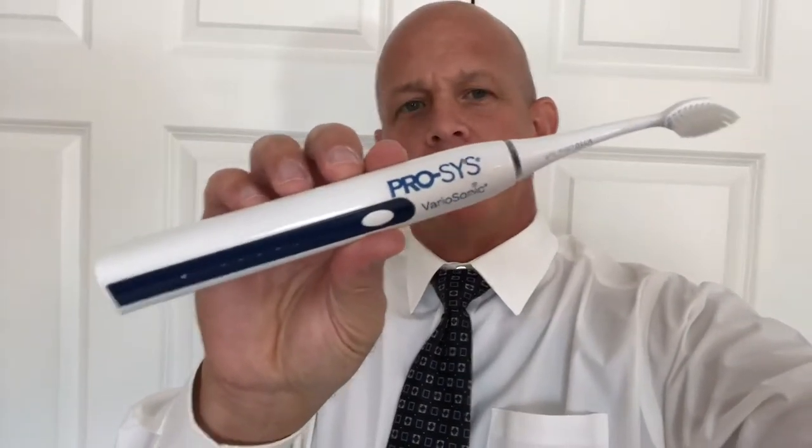It's the new VarioSonic Power Toothbrush by Prosys. The VarioSonic has 5 speeds and comes with 5 different brush heads, all with different stiffnesses. This gives your patients 25 possible solutions, and it's the first power brush that's perfect for every one of your patients' mouths. What is really awesome about the Prosys VarioSonic Power Toothbrush is that in one box, there's everything your patients need for any oral condition. If they suffer from sensitive teeth or gums, or even if their mouth is perfectly healthy.